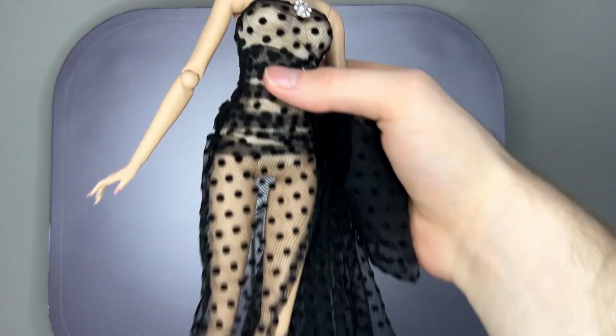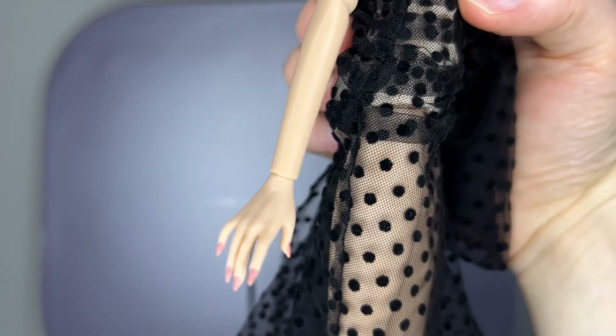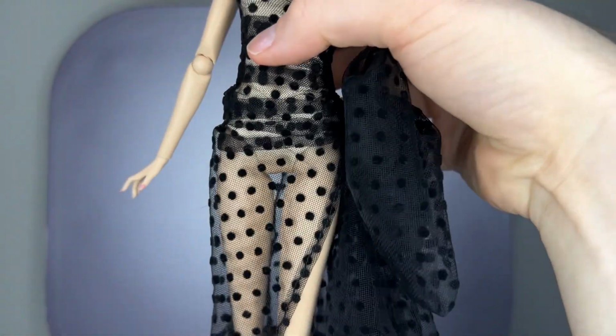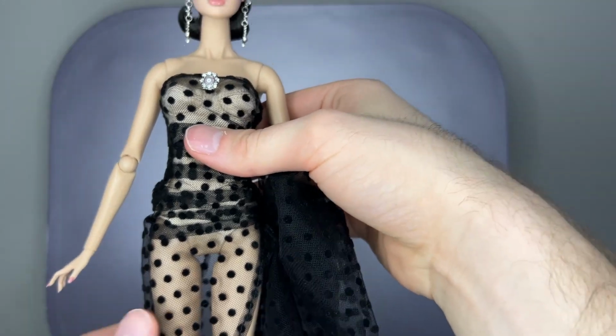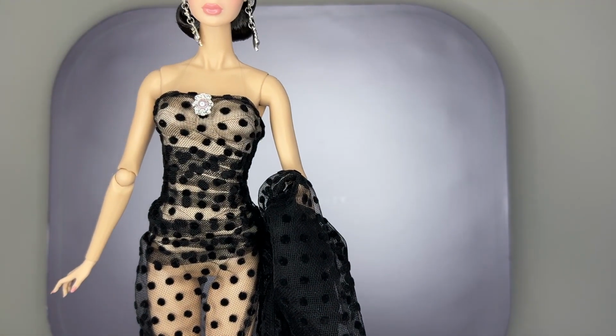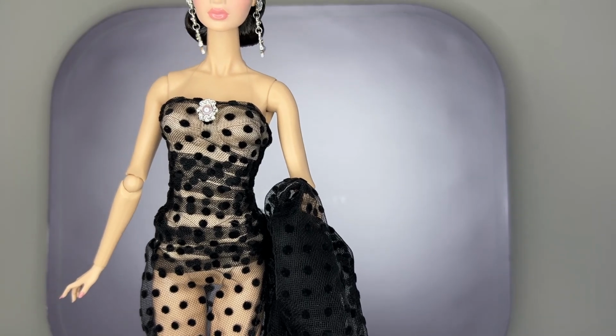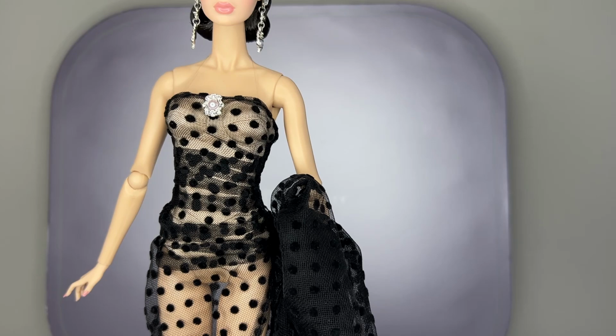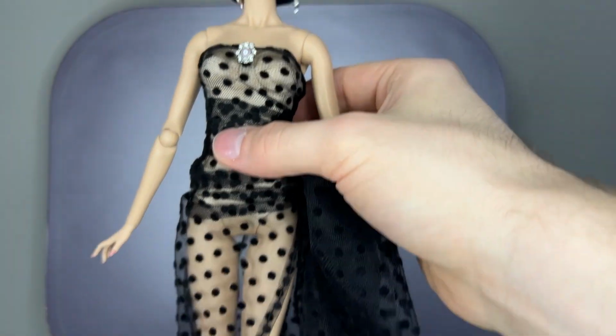Then we have her nails, which are literally the same color as her lips, which is a typical thing for Integrity Toys. And then we have this bodysuit, which I'm gonna show better up close later. We're gonna be doing multiple different looks and changes to really show off all the pieces of this doll, because she comes with so much. This is literally just first look.